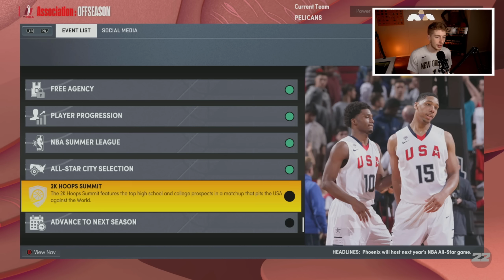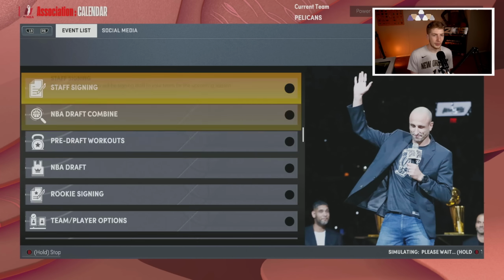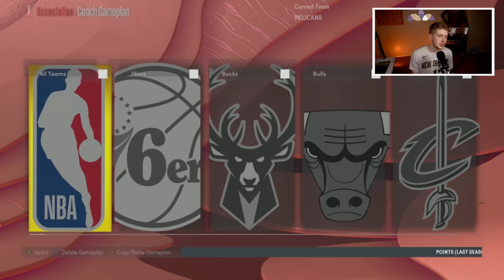So that's what I'm going to try to do, unless we somehow get the #1 overall pick and draft Victor Wembanyama, then we don't have to worry about it, right? But regardless, let's look at the rotation for this season.